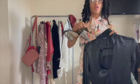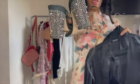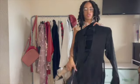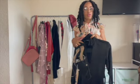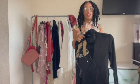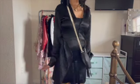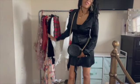shoes that, once again, I also thrifted. I love them because, look, they have the studs on them. So it'll give you a little accent since this dress is very plain. But trust me, when we put it all together, it's going to look like a dress. This is the black. Very classy, very chic, very elegant.